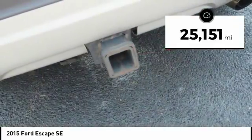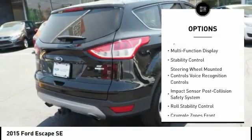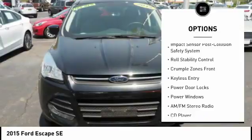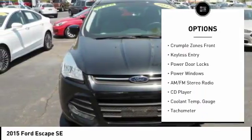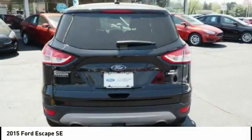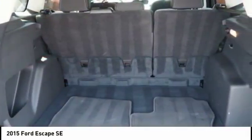Here are some of this vehicle's great options: traction control, keyless entry, power driver's seat, stability control, alloy wheels, power steering, cruise control, AM/FM stereo radio, power door locks, power windows. Wouldn't you look great in this vehicle? Stop in today and see for yourself.